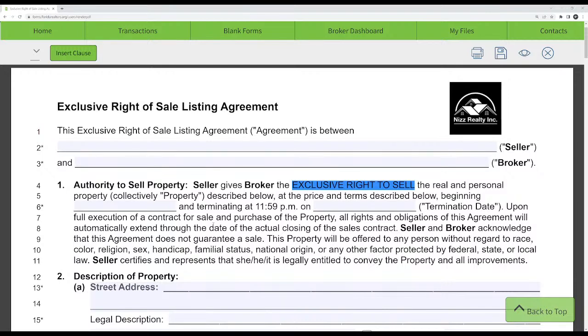Basically, what the exclusive right of sale means is that you're due your commission under any and all circumstances. It doesn't matter who sells the property. So that's how I recommend you take a listing. This isn't required for you to do it this way. This is just my professional opinion, that if you're going to be taking a listing, you're due your commission under the terms of this contract regardless.